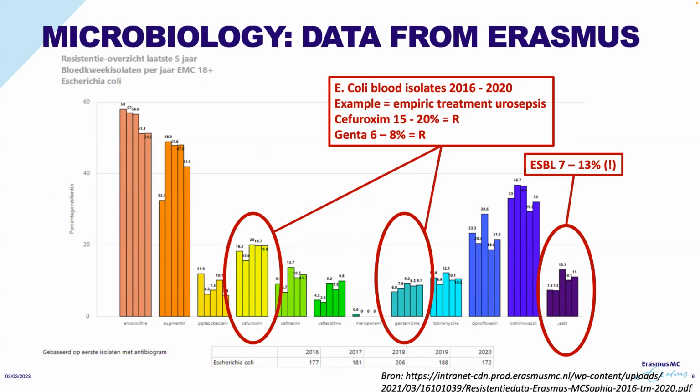And we accept a resistance rate of up to 10% based on our hospital data. So if we have a resistance of 15% to cefuroxime, there's a need to add something else, in this case gentamicin. No, so we're talking about complicated urinary tract infections and pyelonephritis, not cystitis. For cystitis you wouldn't give gentamicin.